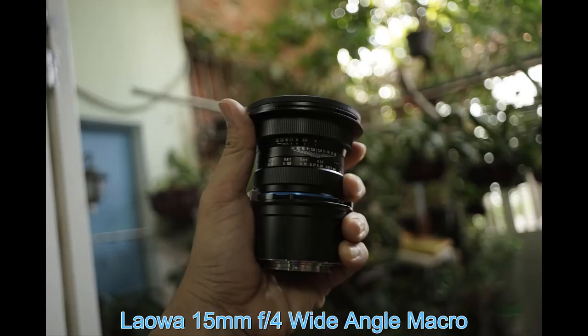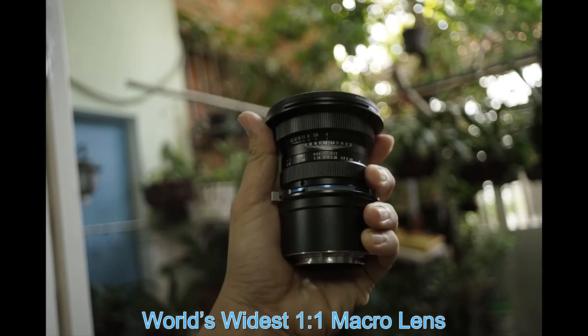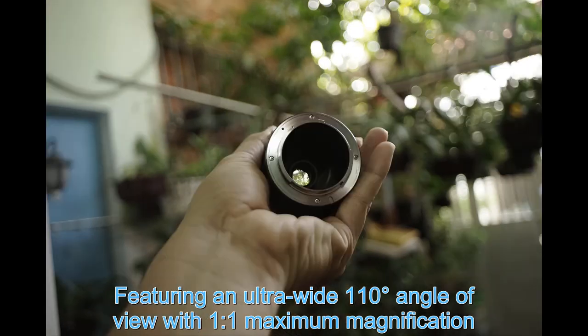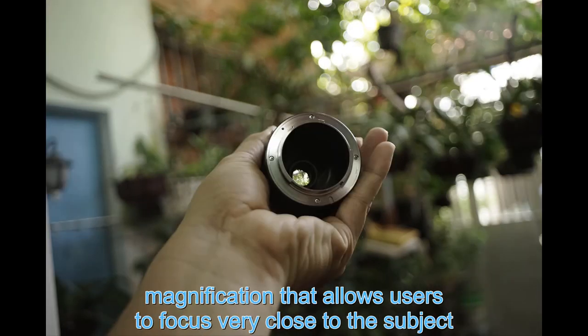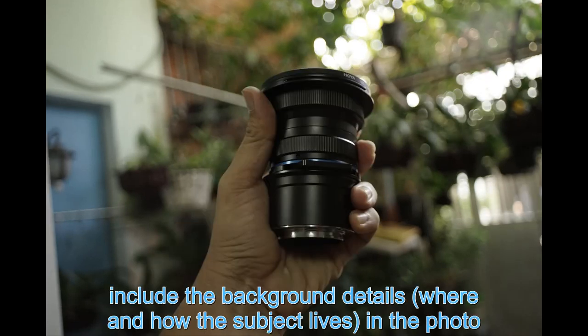Laowa 15mm f/4 wide-angle macro, the world's widest 1:1 macro lens, featuring an ultra-wide 110 degrees angle of view with 1:1 maximum magnification that allows users to focus very close to the subject, but at the same time, include the background details, where and how the subject lives, in the photo.